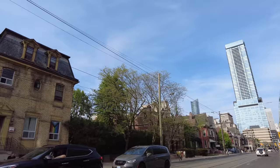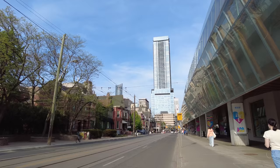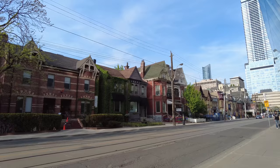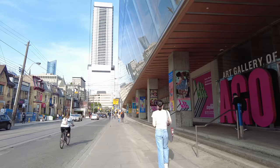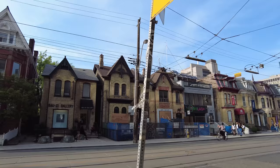And just on the west side of Beverly is the beginning of Chinatown. I think they have free admission on Wednesdays, if I'm not mistaken. Feel free to correct me down in the comments. There's some other gallery spaces across the street, although the Hair Gallery and Art Square appear to be undergoing some renovations.